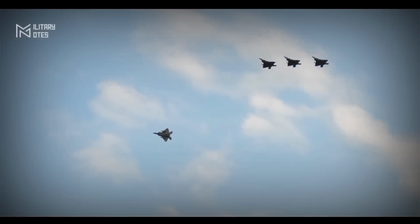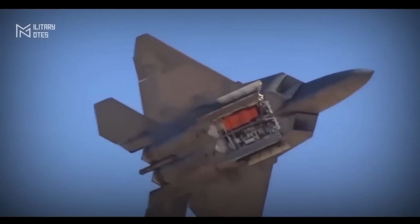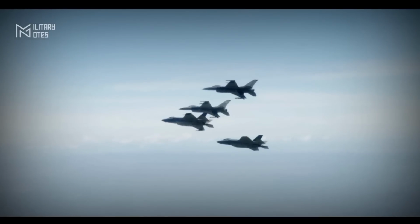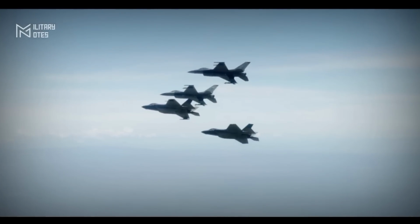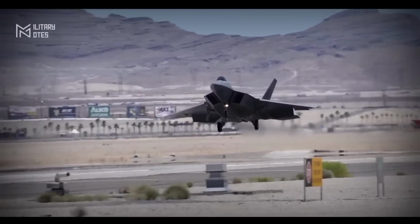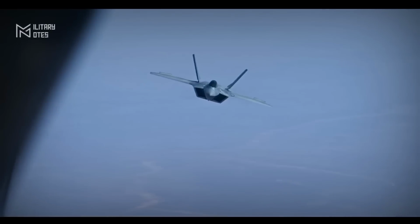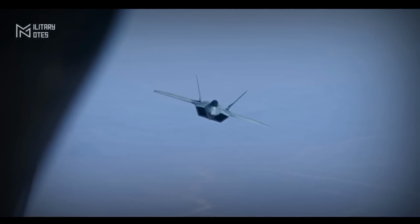In addition, the F-22 is also used in suppression of enemy air defenses (SEAD) operations, which aim to destroy or disable enemy air defense systems, opening the way for larger air strikes. Its ability to fly fast, stealthily, and perform extreme maneuvers makes the F-22 a very effective aircraft in this role.